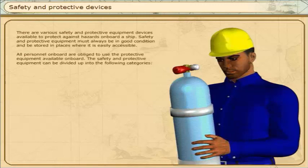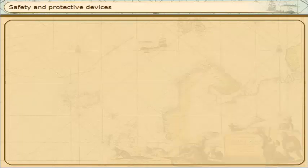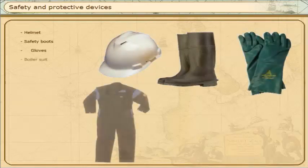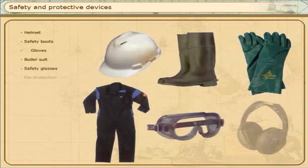The safety and protective equipment can be divided up into the following categories: personal safety and protective equipment, and job-related safety and protective equipment. Personal safety and protective equipment includes items such as helmet, safety boots, gloves, boiler suit, safety glasses, and ear protection.